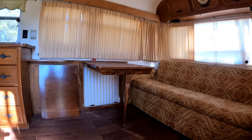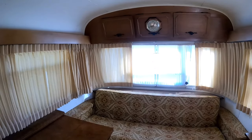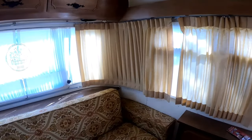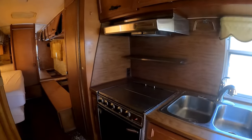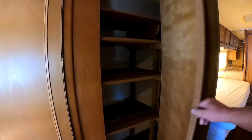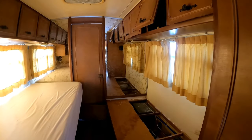There's no step here, so bear with me while I get in. Well, there's a lot of head space in here. You have two tables. Looks like maybe that just is a bench. I don't know. So this one has double twins. Interesting. Big old pantry. Look at that. Put a lot of food in there. A lot of storage for a small trailer. Big closet.